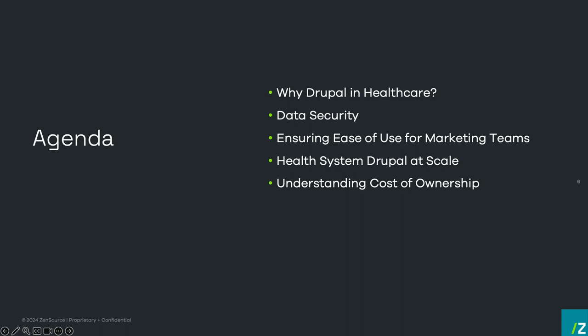I'm going to talk a little bit about how we ensure the ease of use of the admin experience, particularly in healthcare. We're working with quite often lots and lots of authors, subject matter experts, PR teams, et cetera, across different systems, different groups, and I'll talk a little about how we approach that when we onboard. And then we'll talk a little bit about what a health system Drupal at scale looks like and an approach that we've taken and architected to integrate health systems with various hospitals, delivery networks, et cetera, and make it all feel cohesive and work together. And I'll do a little bit of a case study there and talk a little about things to consider, cost of ownership.